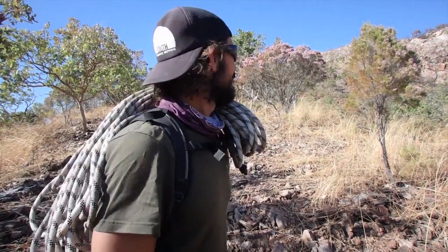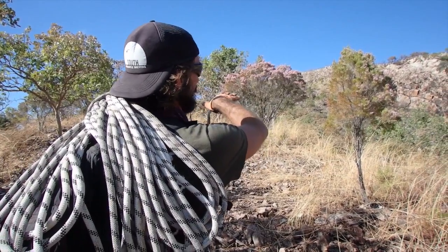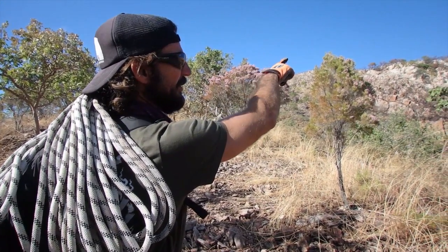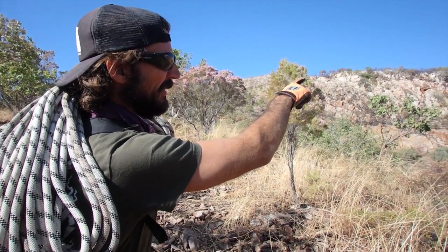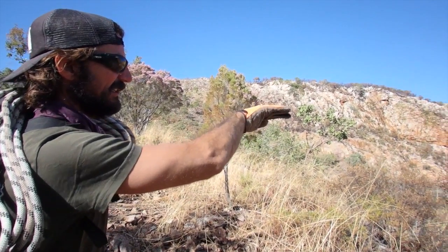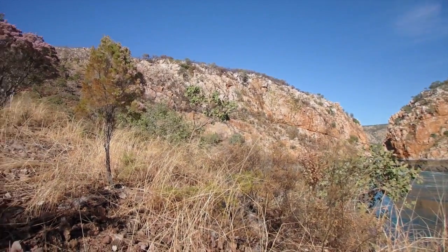All right, Patsy, so what we'll do is we'll go up this minor ridge and just follow it up. It should be easy climbing. We'll go along the spine of this thing, hop our way down, then we'll try and find a spot. We'll hang the ropes over, and there's a little spur overlooking the falls. And we'll go and get a decent view of it.